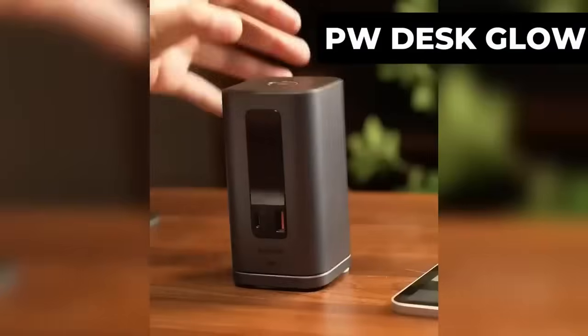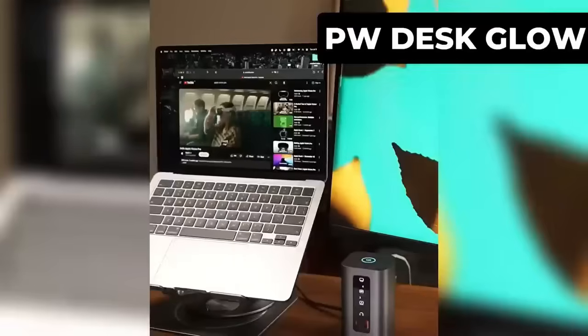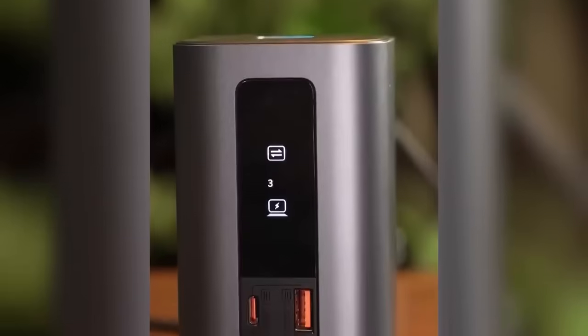NanoApp's PW Desk Dock is a desk accessory with storage and customizable LED lighting that syncs to music. Equipped with a USB hub, it transforms desks into functional, stylish spaces.